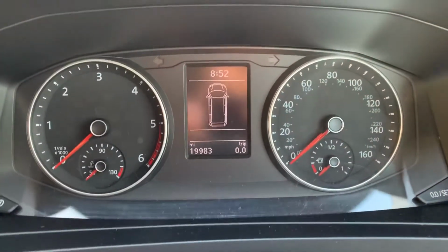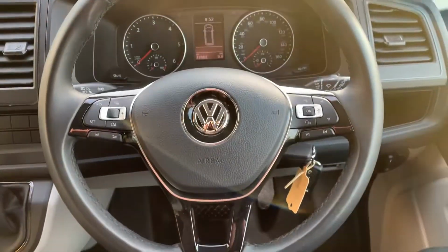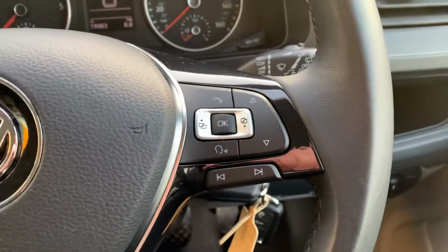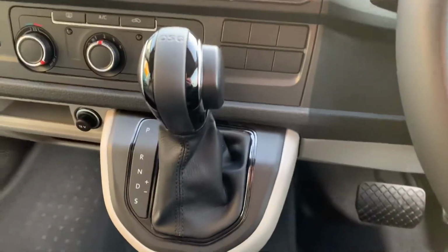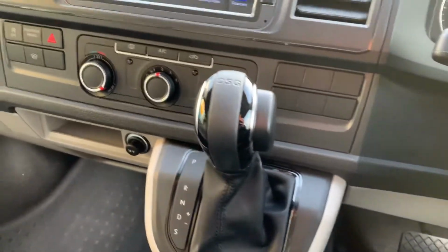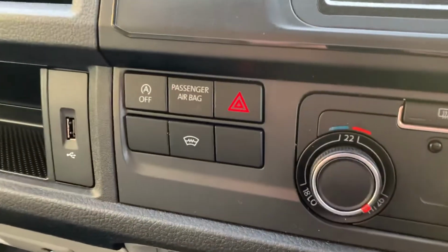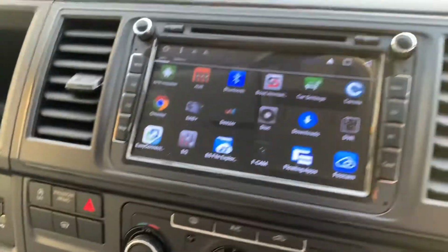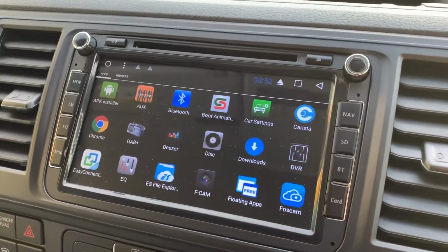Mileage, as you can see there, is 19,000, just coming up to 20,000 miles. Leather multifunction steering wheel with the cruise control, and then obviously on the other side there you can control the radio and onboard computer. As I mentioned, it is the DSG, so full automatic gearbox, air conditioning, heated windscreen, USB port. Then you also have this screen here, which has a number of capabilities.